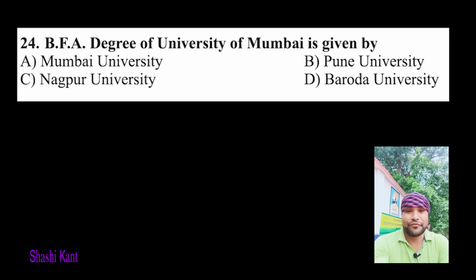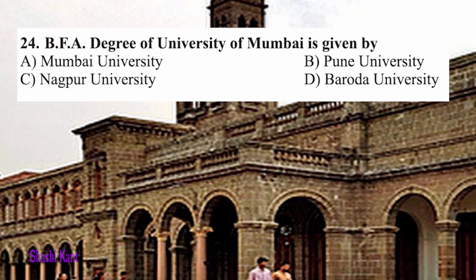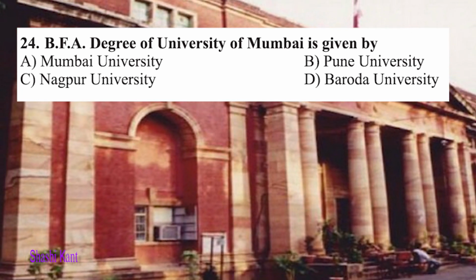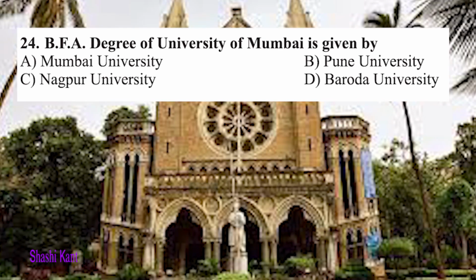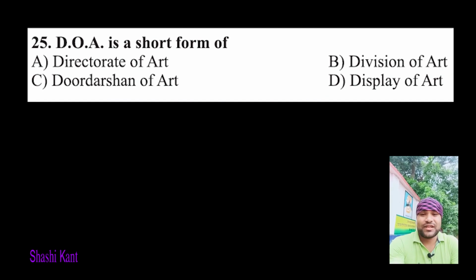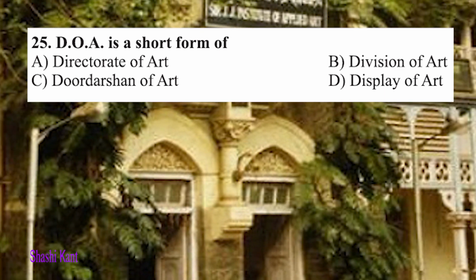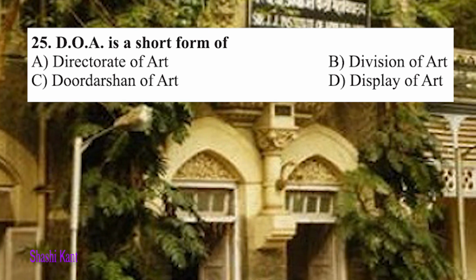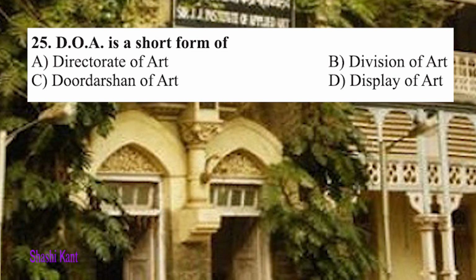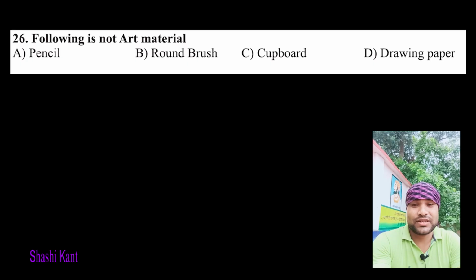Question number 24. B.F.A. degree of University of Mumbai is given by? Options are A, Mumbai University, B, Pune University, C, Nagpur University, D, Baroda University. So the correct answer is A, Mumbai University. Question number 25. D.O.A. is a short form of? Options are A, Directorate of Art, B, Division of Art, C, Doordarshan of Art, D, Display of Art. The correct answer is A, Directorate of Art.